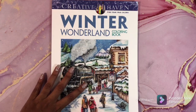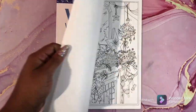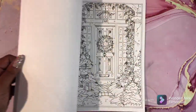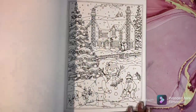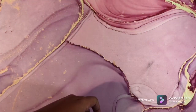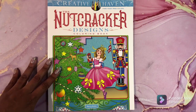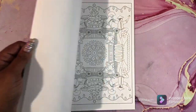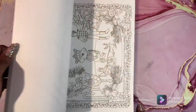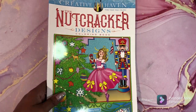Another winter book. I think this was also a gift from Sharonda. Winter Wonderland. Nice book. Winter Wonderland. I need to have those with the Christmas books. Nutcracker. I think this is the last gift from Sharonda. This is the Nutcracker. Really, really cool. The Nutcracker.